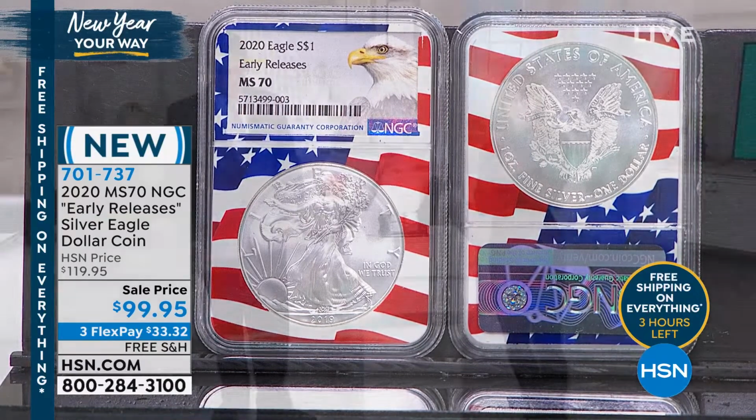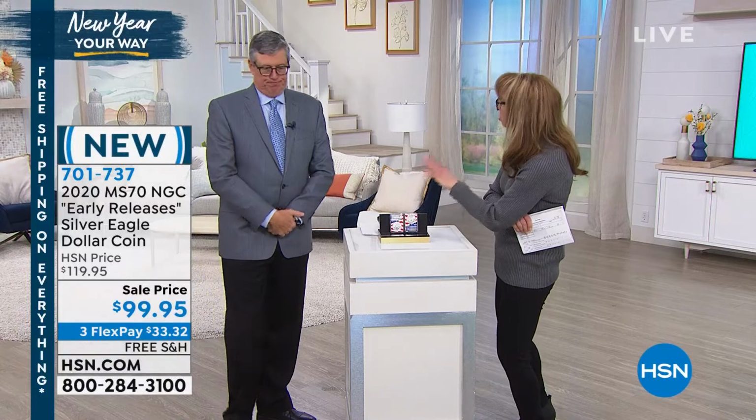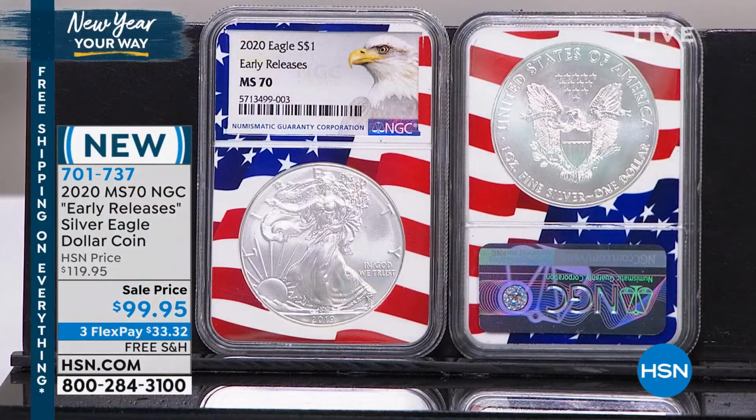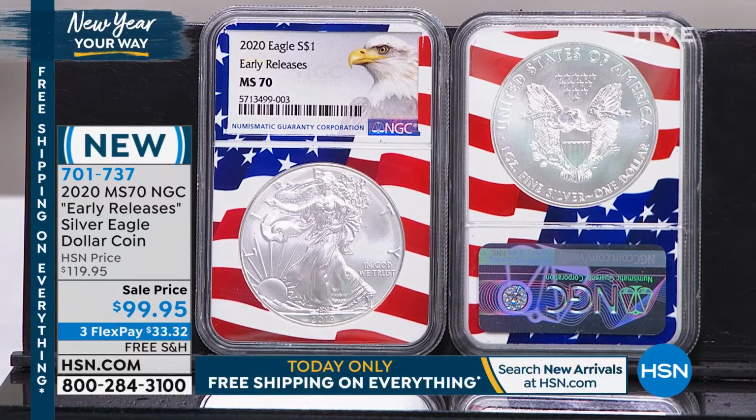So just to backtrack for a moment, if you weren't watching last hour, if we didn't see you on New Year's Eve, this design, end of an era. 2021, the United States Mint is changing the design of this coin. For the first time since President Ronald Reagan signed the Liberty Coin Act into law in 1985. So here's what we got.